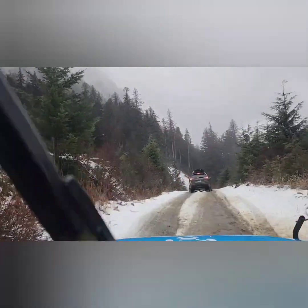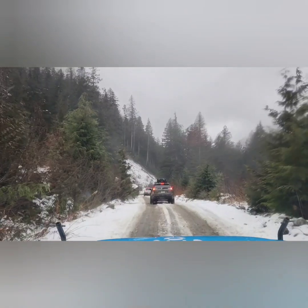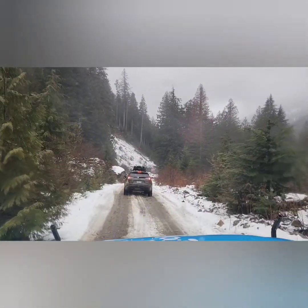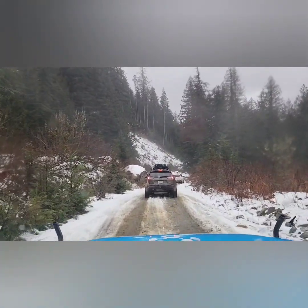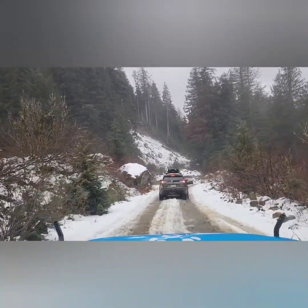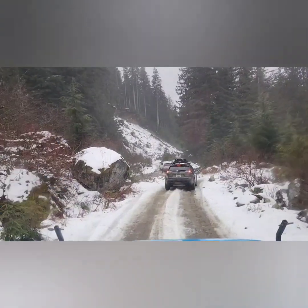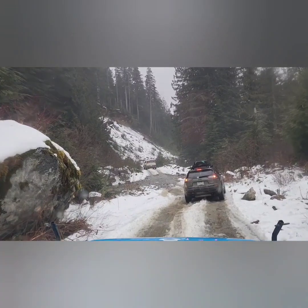So it is mid-February. Surprisingly, there's not actually that much snow here right now. As you can see, the Jeep Cherokee in front of me is stock, and he had no problems getting in today. There were a few spots where there's a little bit of clearance issue, but he didn't rub at all. Just a matter of picking the right line.